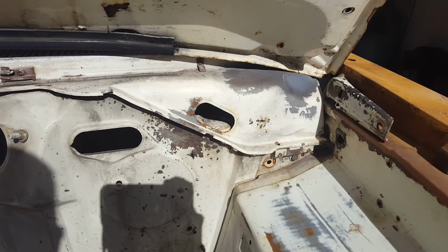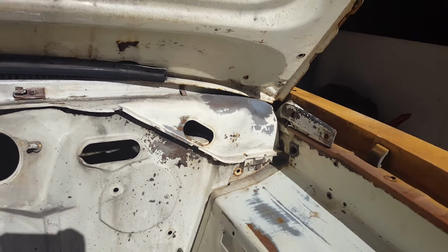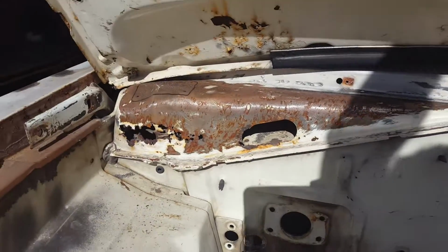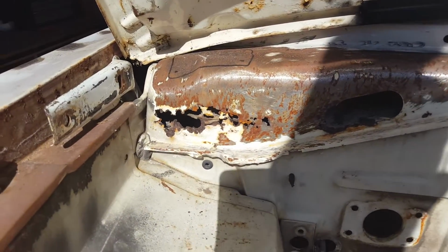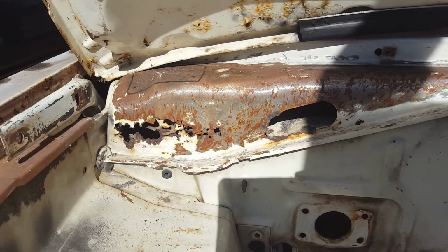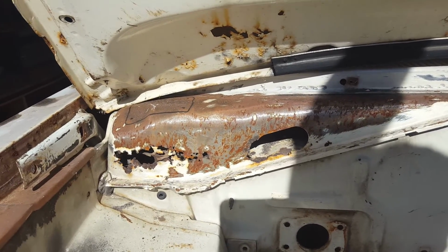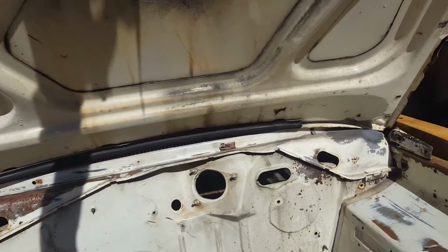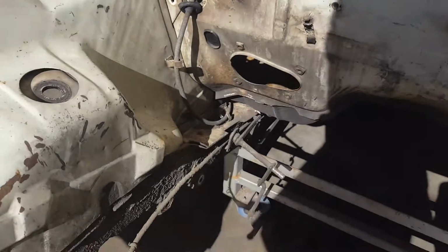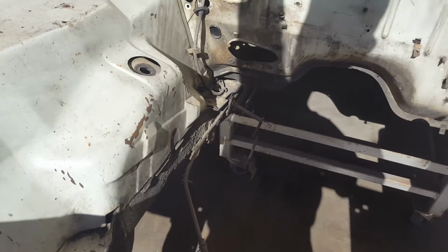So the outer skin of the plenum on this side here looks okay. That probably needs attention from behind. And this here definitely needs attention. But again, that's a section that rusts on pretty much most Valiants and is available. There's a chassis rail down there. The chassis rail's fine on this. There we go.